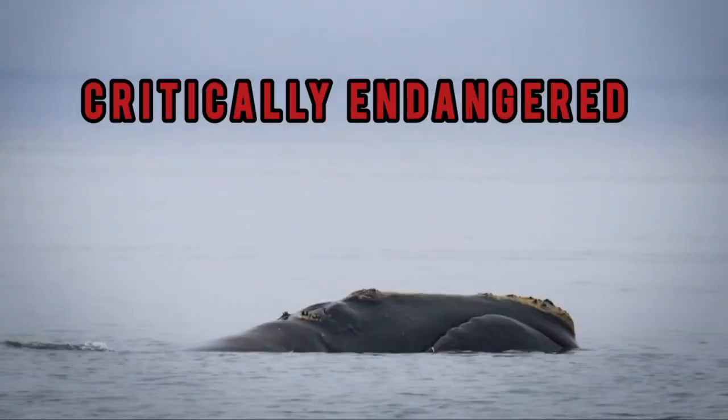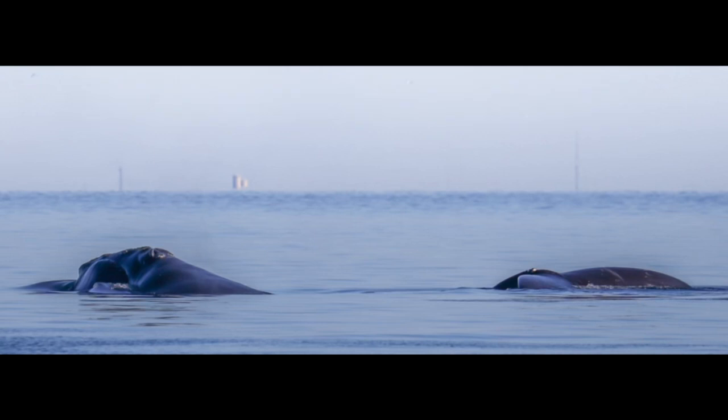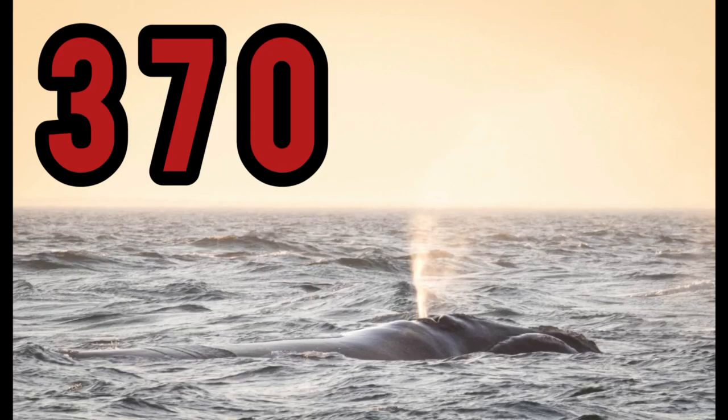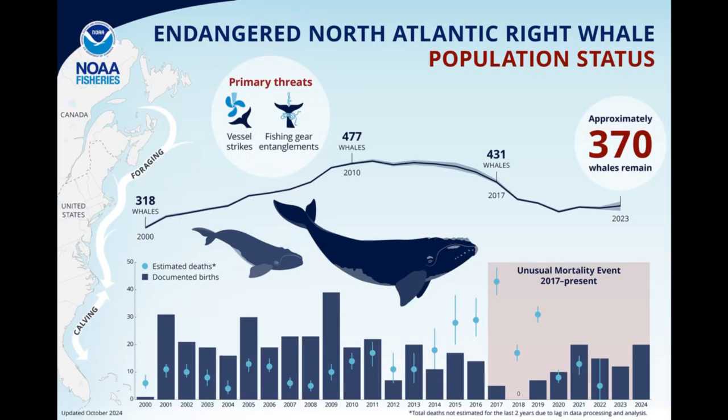Now, unfortunately, the North Atlantic right whale is critically endangered and has a high risk of becoming extinct even in the next 50 years. There's only an estimated 370 individuals left in the world. Only around 70 of them are breeding females. Now, the greatest danger that these whales face unfortunately comes from humans.